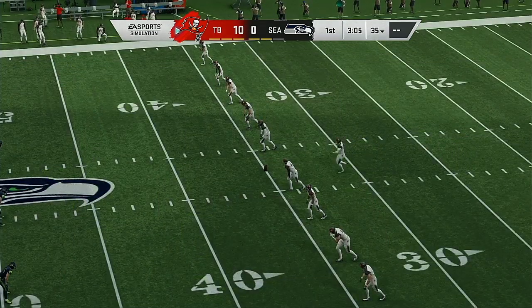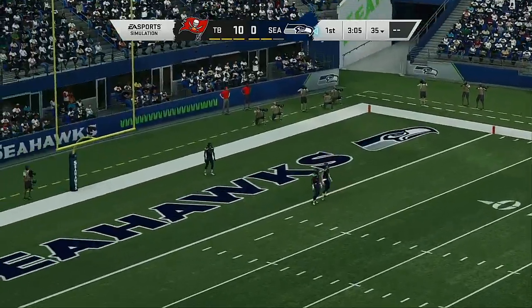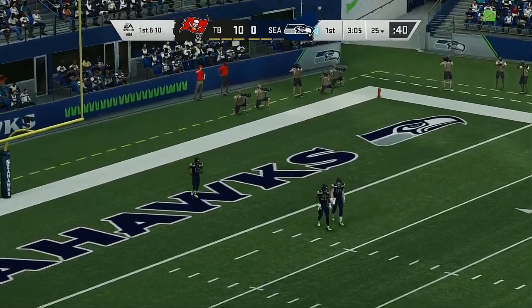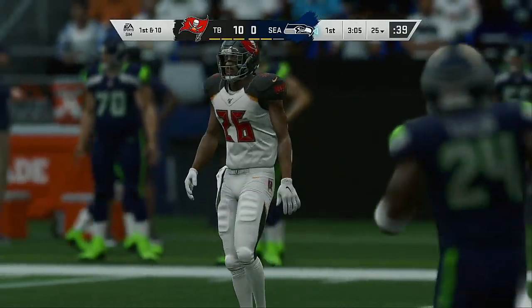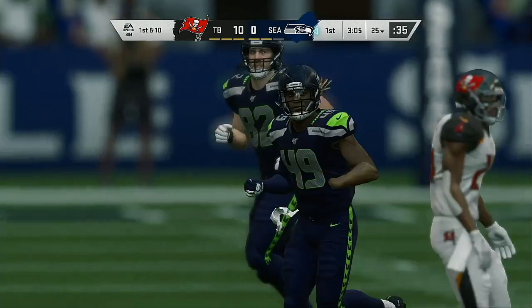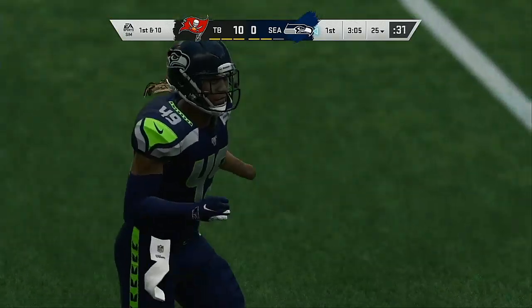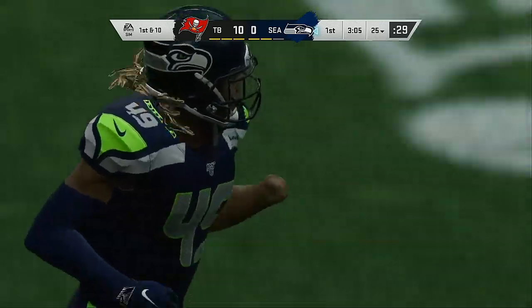The punter, Pinion, now to kick this one away. And this will be a touchback as that sails over the end line. And Seattle now ready to march out of the field. They'll look to get something started. They need to, down 10-0 early as they've got it first and 10.